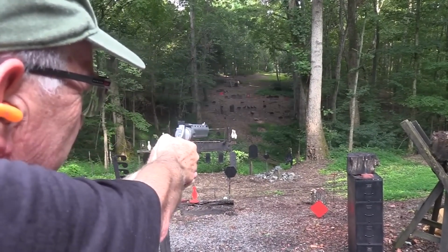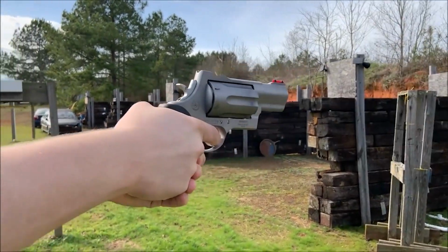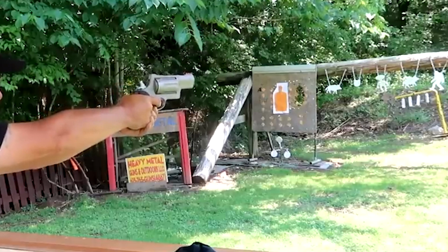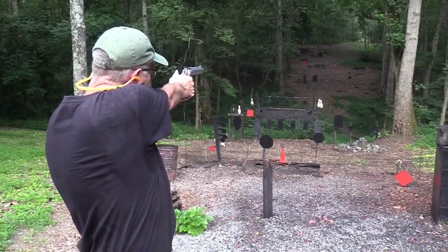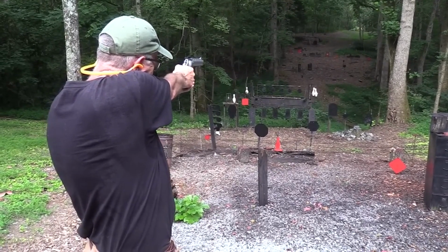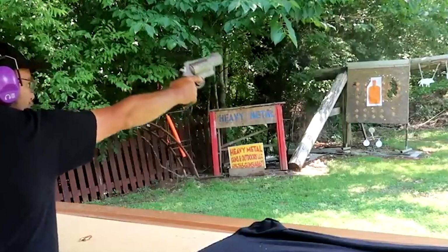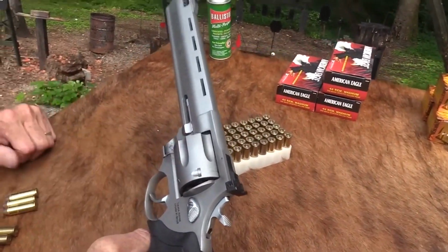The Taurus Judge is a fun gun with the novelty of being able to shoot both .45 Colt and .410 shells. It has a high rating for its quality of defense, but a low rating for its potential for a good time at the range. Taurus markets it for a use that it's not great for, defense, and salespeople pitch it for defensive purposes. The bottom line is that shooting the Judge is a blast, but if you're looking for a gun for self-defense, you're better off looking elsewhere.